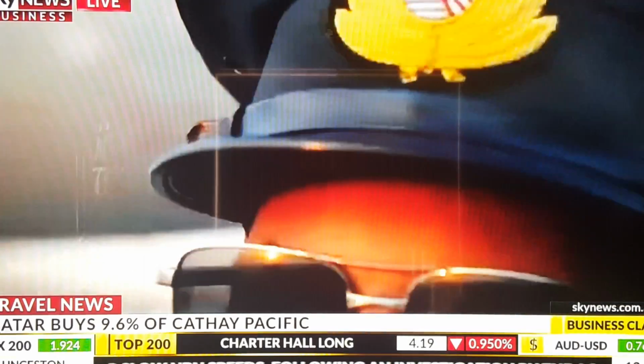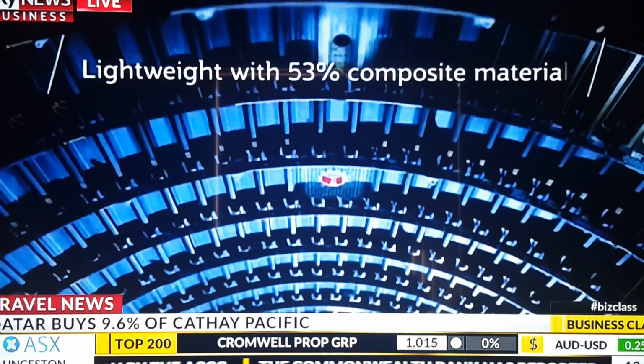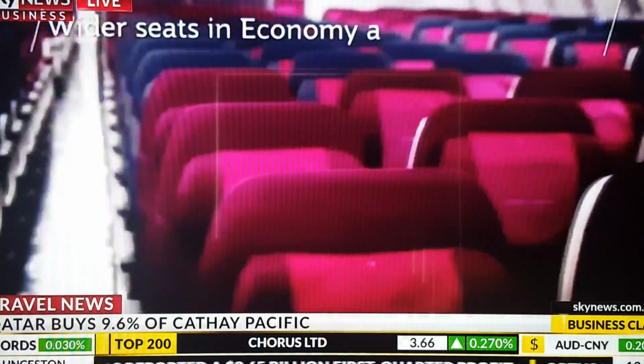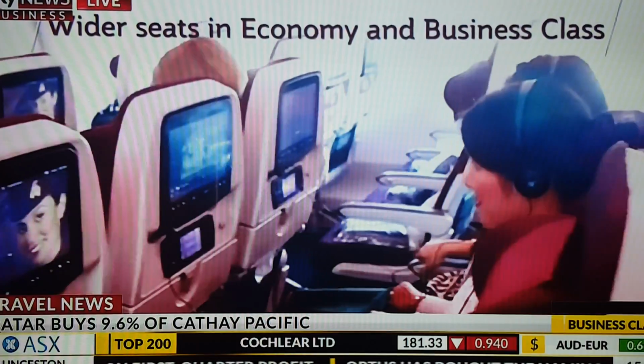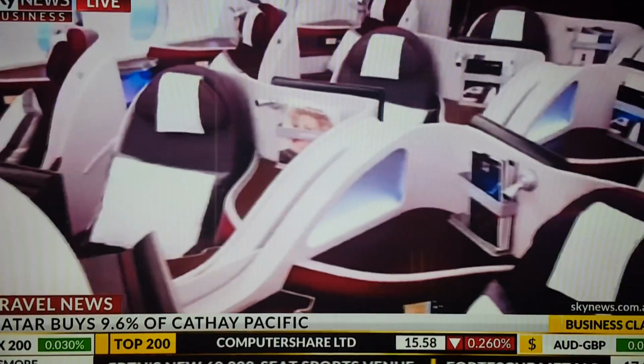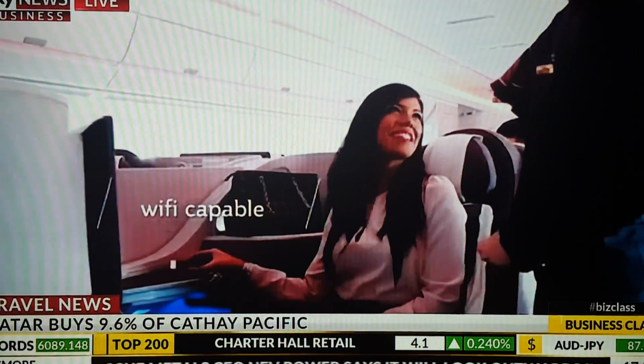So in turn, it certainly does give Qatar a strategic stakeholding in a carrier that is obviously huge in China, the Cathay deal. But I think that it probably is also just about Qatar having a seat at the table with these very large carriers, and being a key part of their ongoing network growth.